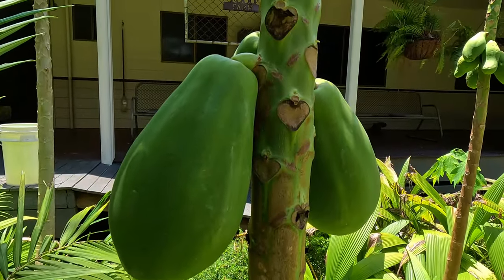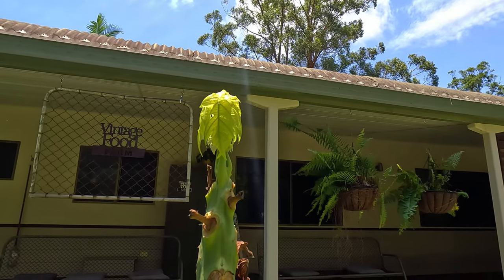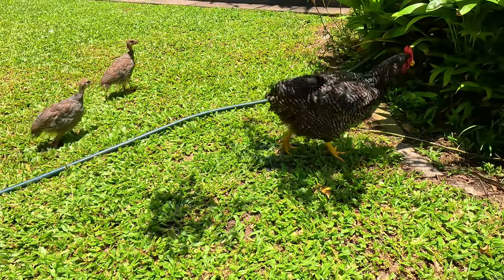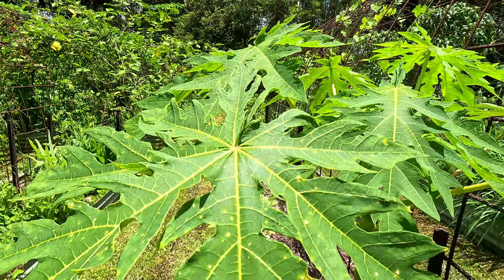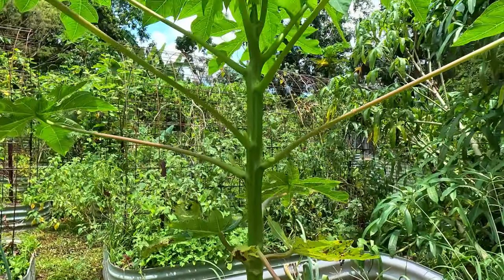So it's still got its fruit, but you can see that the leaves are all stumpy, and this one's only just starting to get its leaves back now. So they will be okay, it's all right, but they certainly found it harder with that amount of water than what they did when they were in the raised garden beds. You can even see this little baby papaya in the garden here is so healthy. So here's another little baby papaya that has survived beautifully.